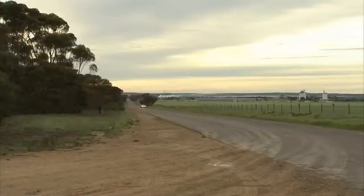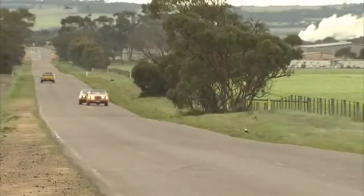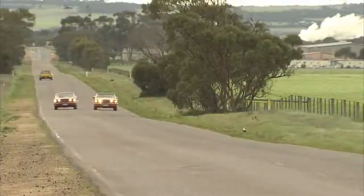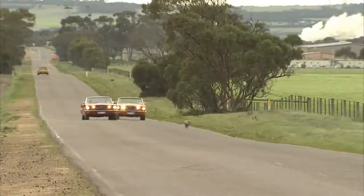American muscle cars were built for roads like this. They like to go fast and straight. And if the road's clear, nothing gets the heart pumping more than opening up the gas and overtaking whatever's in your way.